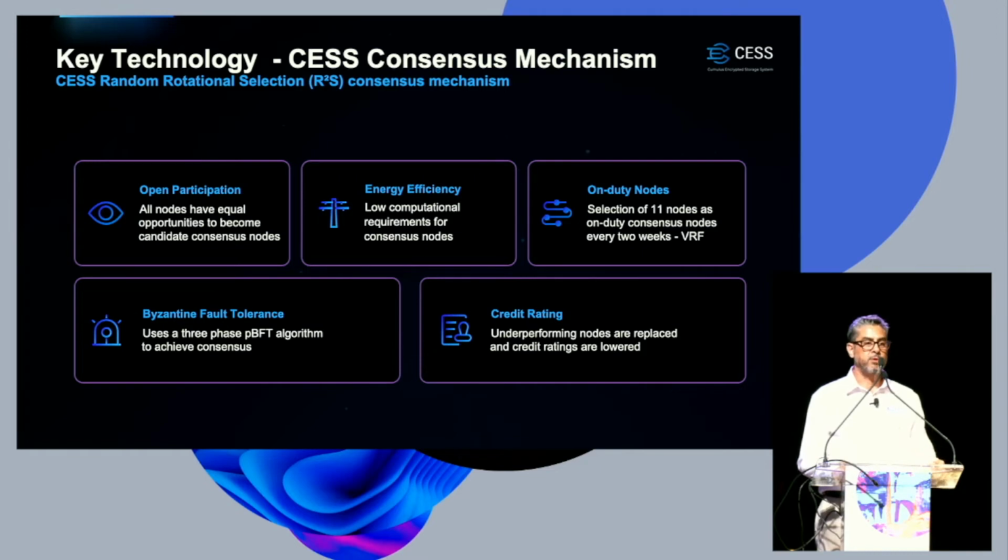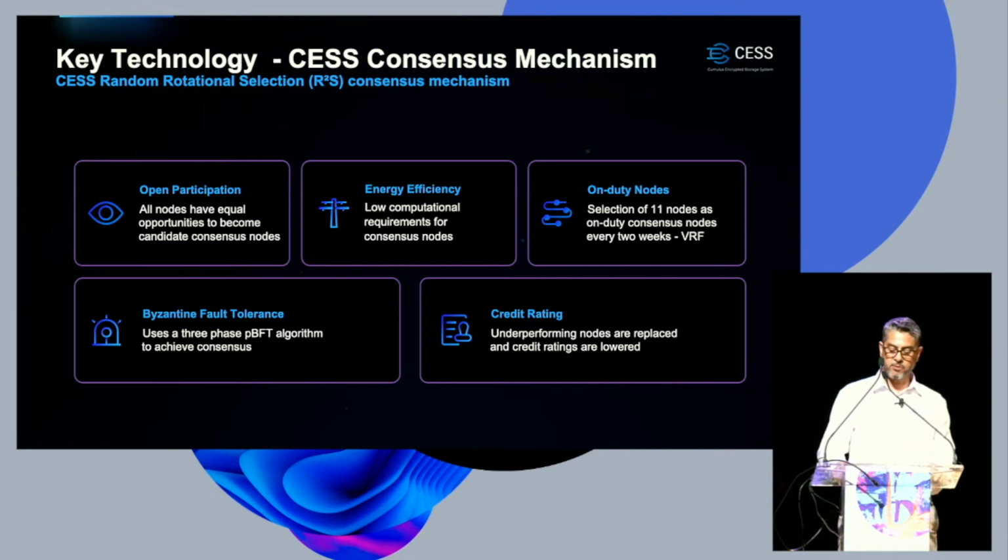And the other thing I want to really emphasize is the energy efficiency. So blockchain, as everybody knows, has gotten a lot of black eyes in the press because of the intensity of utilization of energy, right? These mechanisms are actually lowering the computational requirements so that rather than ASICs and GPUs, you can actually get by with CPU-based systems in our environment.